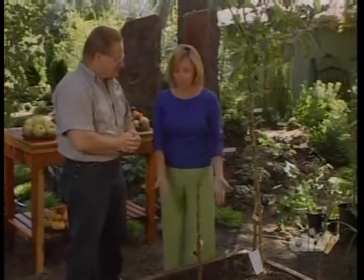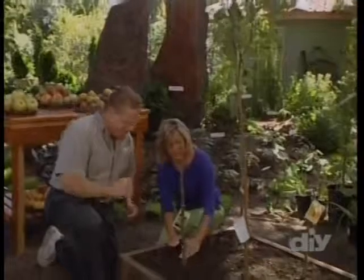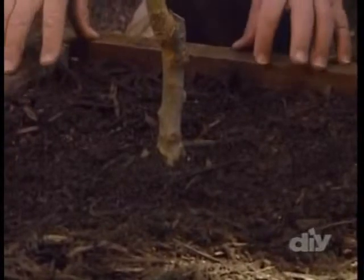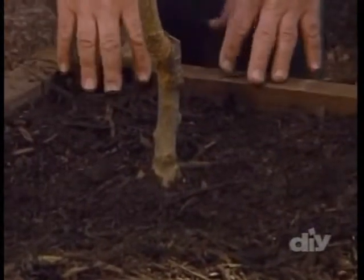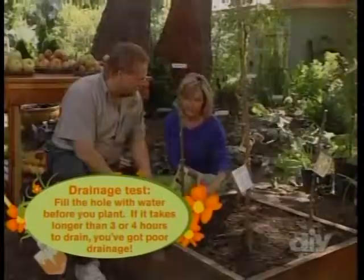All right, once you get the tree, you've got to plant it. Now, we put this in a raised bed to show you, but this is also a good way to plant it even in a landscape situation. Oh, in a poor draining soil, absolutely. This is the absolute way to plant it if you have poor drainage and determine that the only location in your yard to plant is poor drainage.